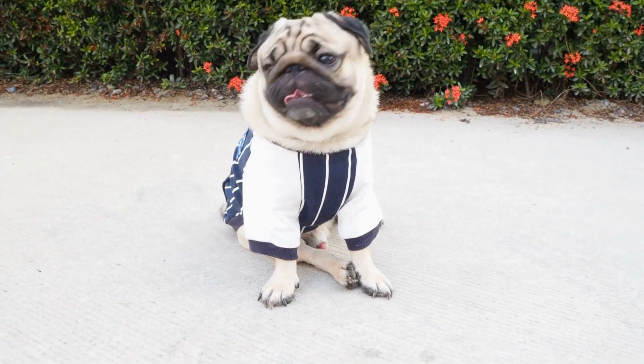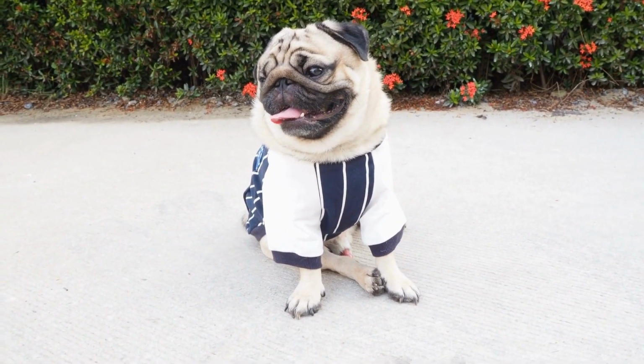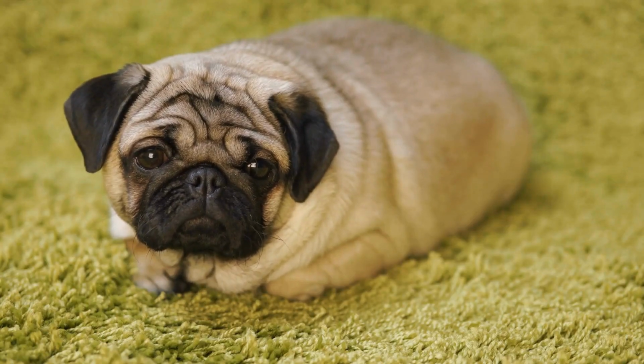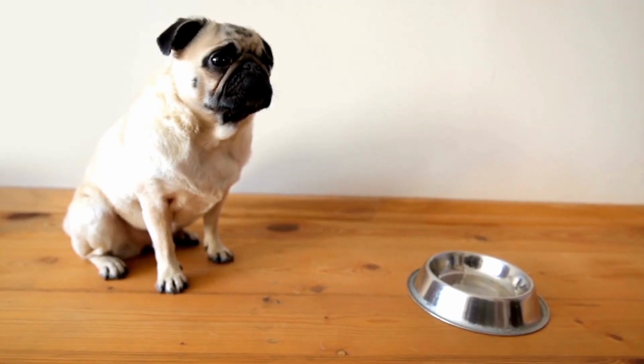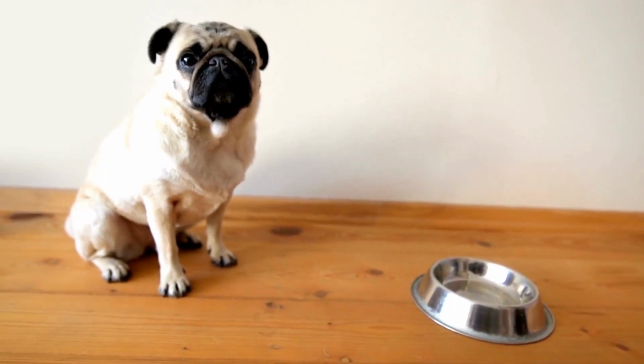In this article, we will discuss some essential tips for maintaining a safe and secure home for your pug. 1. Puppy-proofing your home. Just like human babies, pug puppies are inquisitive and curious little beings. They have a natural tendency to explore their surroundings and may come across potential hazards. Start by getting down to their eye level and investigate your home for any potential risks.